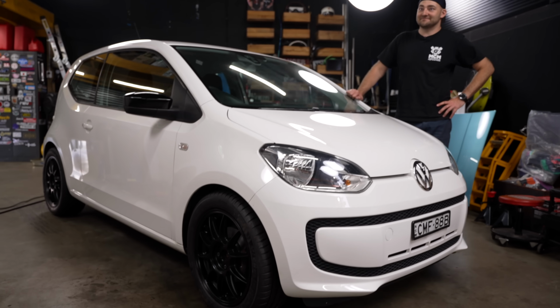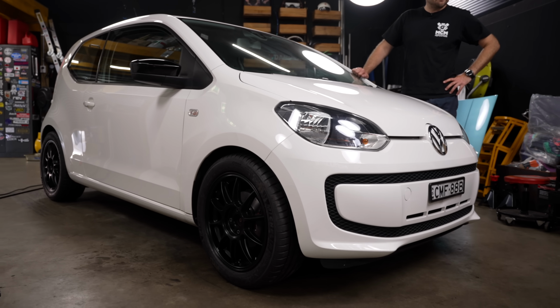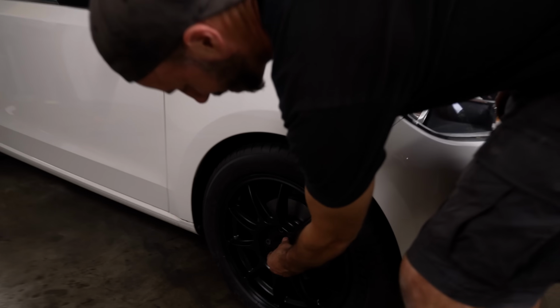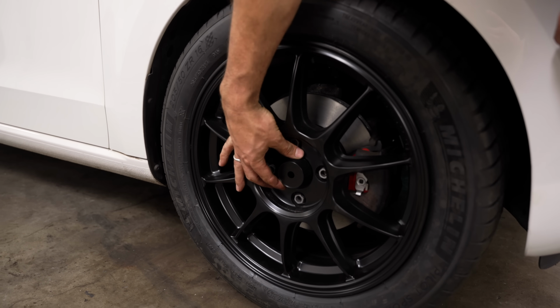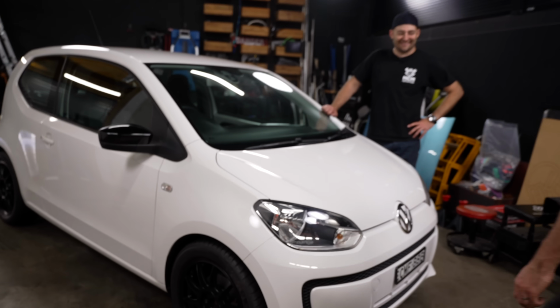I think it looks awesome. The tyres are chunky. The wheels are cool. We didn't put on these little things because I'm not into them. They don't look good. Do you people agree? I don't care if you don't agree or not. Look, I don't rate it. Anyway, so there it is.